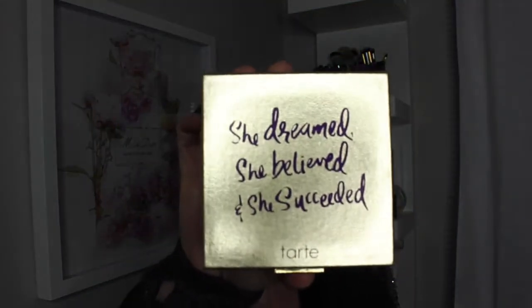I got quite a bit of stuff at Ulta. So the first thing I picked up is from Tarte, and it's the She Dreamed, She Believed, and She Succeeded Double Duty Beauty Eye and Cheek Palette. Sorry, it's getting glare from my camera, but it says the same thing. It's gold, and then it has purple print. And then it has this nice little button that you press to open.